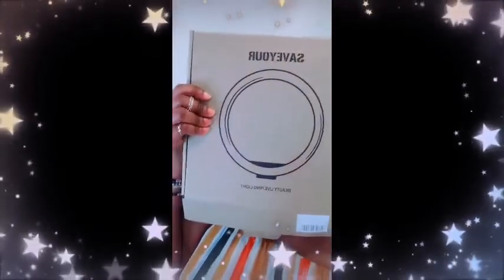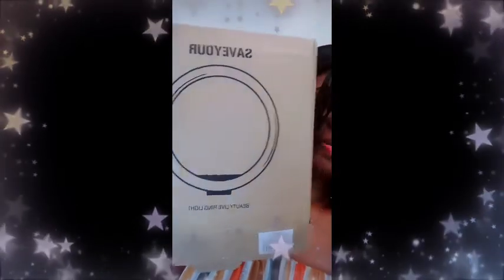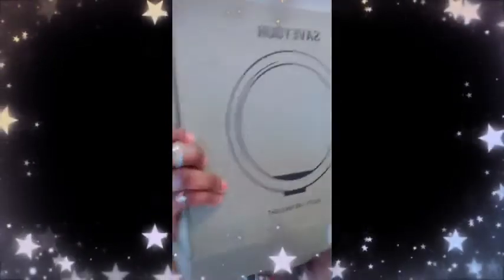So I'm going to show you how the ring light came. It came in this pack. It says Amazon Beauty Life ring light, just like this in the Amazon pack.